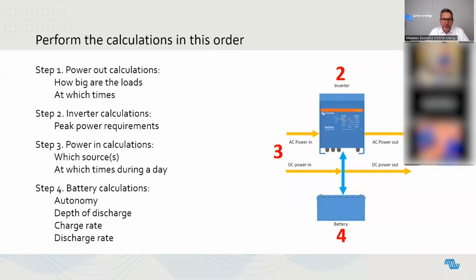Well, I made a small drawing with 4 questions, and basically these are the steps of how to go into a calculation of a system. If you look at step 1, which is the most important one, that's the step which determines the load of your system. That means the system needs to be able to supply this load, and the calculation that you do depends on that. So you have to list how big your loads are and also at which times they are used, so you can predict the system that you need for it.